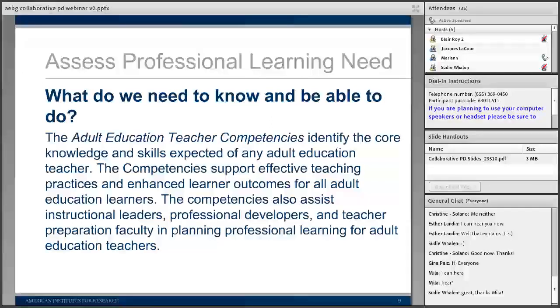So, to the question of whether you form a PD subcommittee or not in order to plan for professional learning, you want to know something of the needs for professional development. One tool, and there's others, but this is one that is available to everyone, publicly available in a high-quality document, are the adult education teacher competencies, which identify the core knowledge and skills expected of any adult education teacher. The competencies support effective teaching practices and enhanced learning outcomes for all adult education learners, and assist instructional leaders, professional developers, and teacher preparation and planning for professional learning.